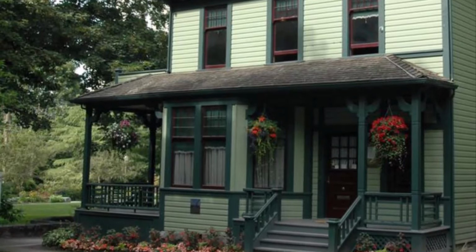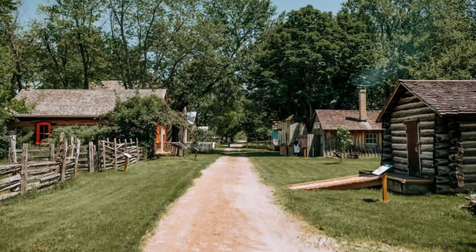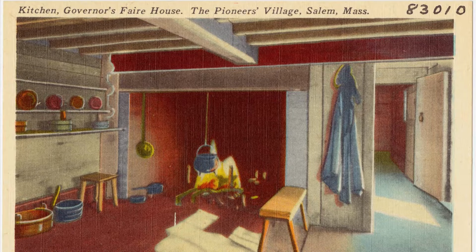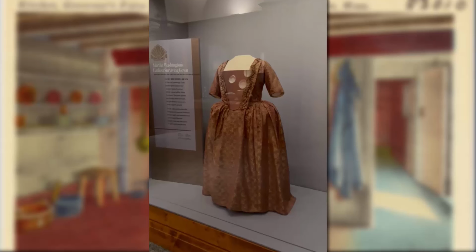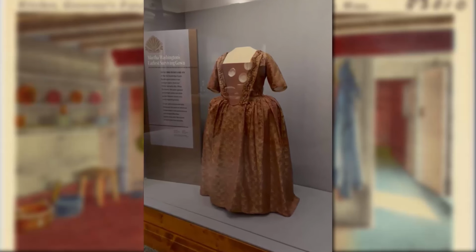You've been to old houses, right? And historical estates or pioneer villages. The ceilings are sometimes very low and the beds are too small. Sometimes you even see outfits displayed and they look so tiny. It makes us think our ancestors were small.